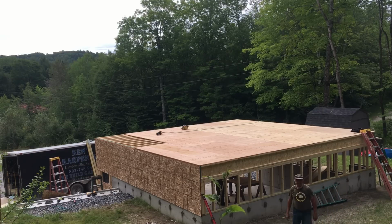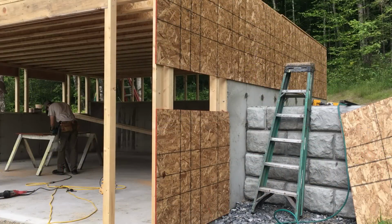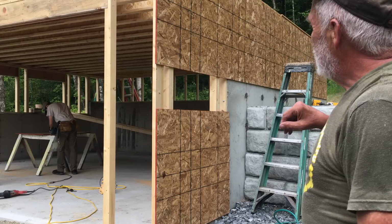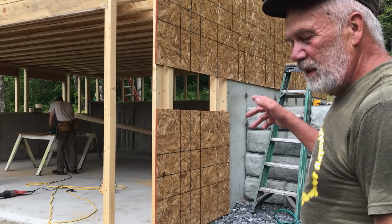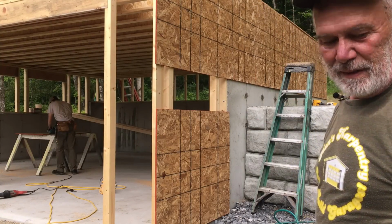So we have to go on a field trip. We're out of plywood. We finally used up all that we had. So we go get more. They're closing in the walls. I think we'll all go for a little vacation trip ride to the lumberyard, and we'll be back.